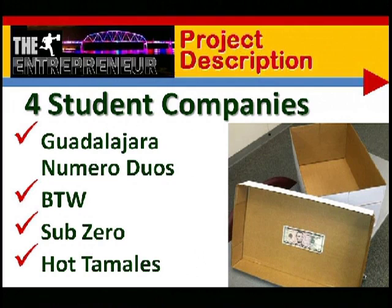Okay. So as you can see, we have lots of boxes. We have 4 teams here. There's the name of the 4 companies, and the picture there shows you what the Startup Seed capital was, $5 and a box. And the rules were to use that Startup Seed in some way, and they also had basically 1 week to complete this project. So they had to create a product, set up a company, sell it, and collect some money, which they've done an incredible job with this year.